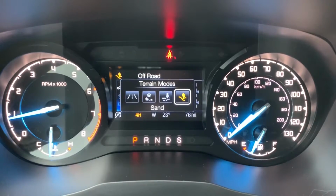This terrain management system allows you to shift on the fly just like the 2-wheel drive, 4-wheel drive system. This means that your Ranger can change terrain modes without having to stop. And because it can do that, it will automatically change engine responsiveness, transmission gearing, it can do torque vectoring, and it controls safety systems like ABS and traction control. That way, no matter what terrain you're on, your Ranger will give you optimum performance and drivability.